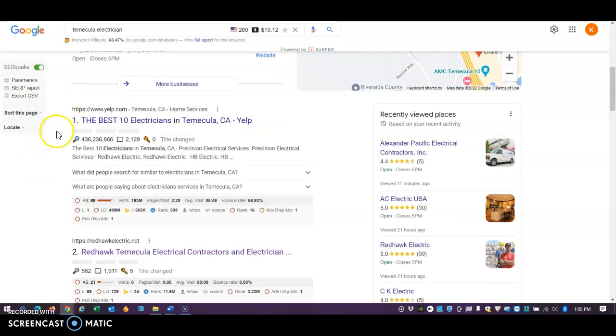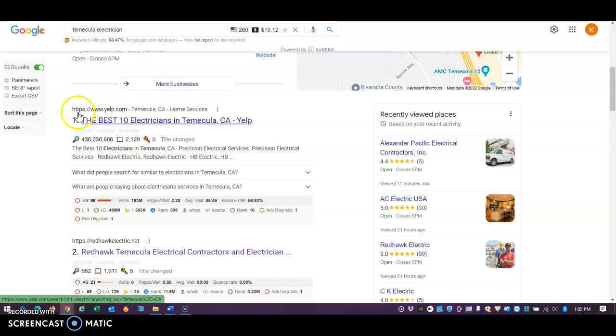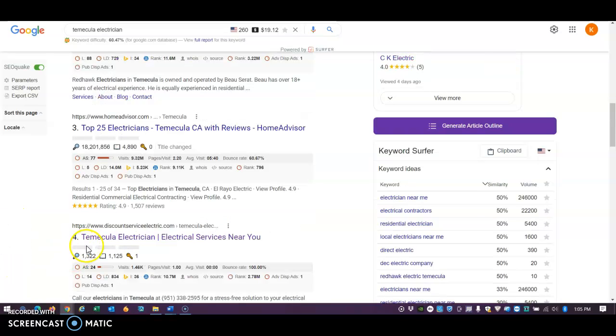The next section I really need to point out to you, this is what's super important. This is your organic listings. This is where you've actually optimized your website so that Google recognizes it as being one of the top competitors out here, one of the top listings, the most reputable to provide for their searchers. And so what you have is, ignoring Yelp, and I think we have Home Advisor right here, those are just referral sites. We have Red Hawk Electric, seems to be the top competitor with this keyword. And then just under that, we have Discount Service Electric, okay?